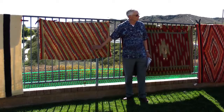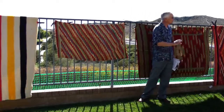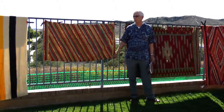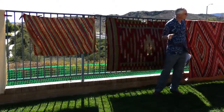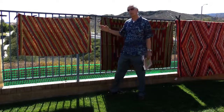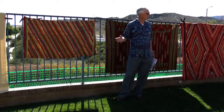There is no influence by Spanish. You don't see triangles. All gone, all disappeared. This was their own type of creation. But the sad part of all that was it wasn't commercial. This is a child's wearing blanket, worn by probably a Native American. They did very little selling and trading in these blankets.